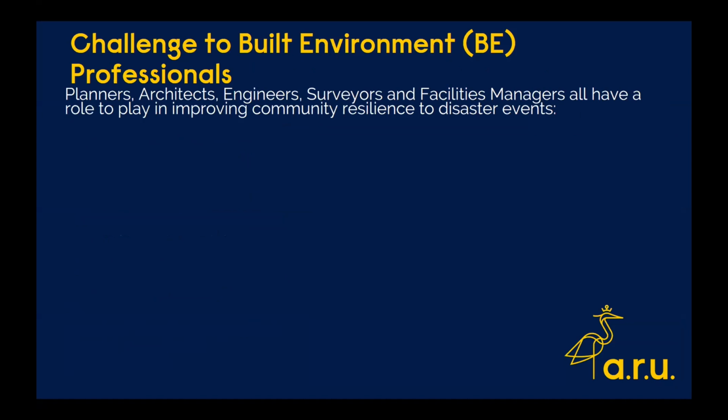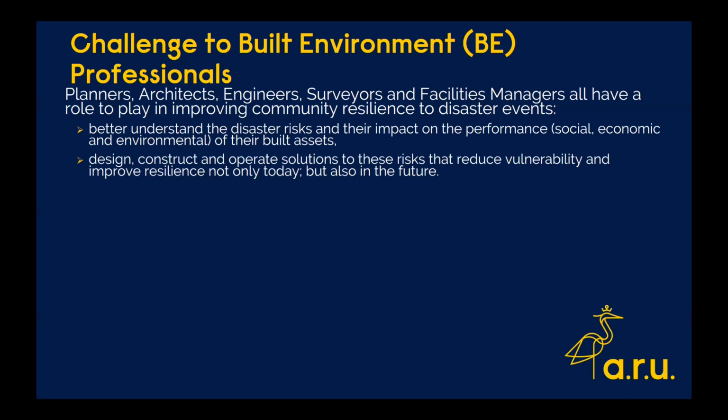I've asked the question about whether we understand what makes a system resilient, and if we do, do we know what our role is within that system? Do we understand the risks? Do we understand the risks from the perspective of performance? So we might understand the physical risks to a series of built assets, but do we know the impact that those risks have on the service level that those assets can deliver?